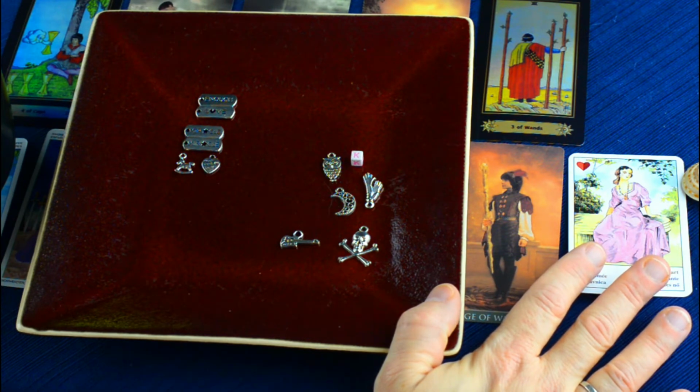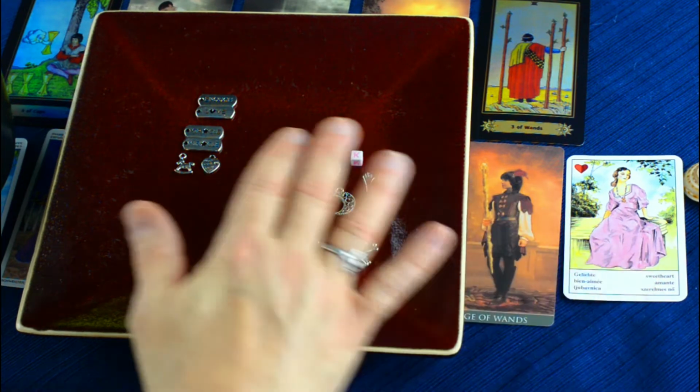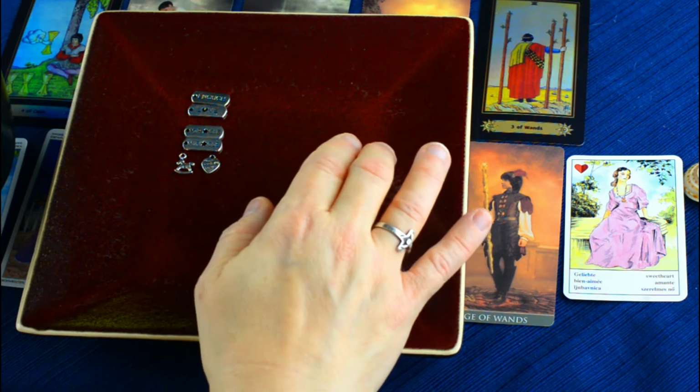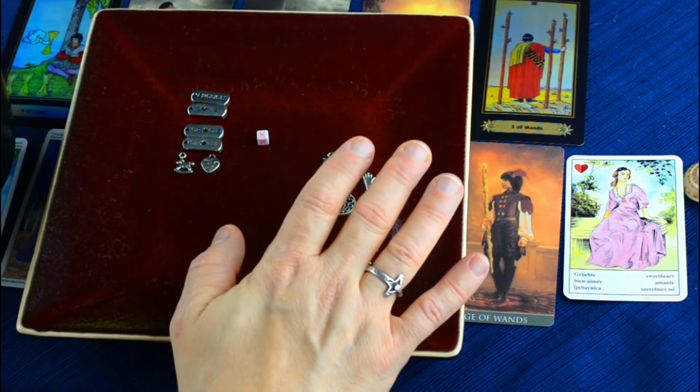And they will improve, okay? And just know that. I don't have another message for that specifically right now. I just wanted to say that specifically.